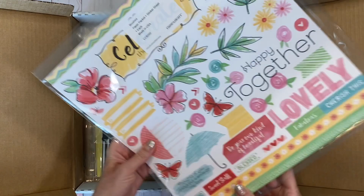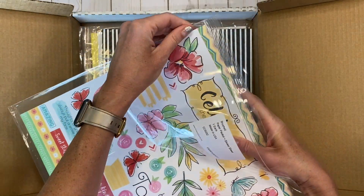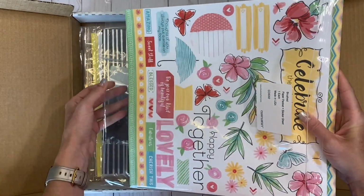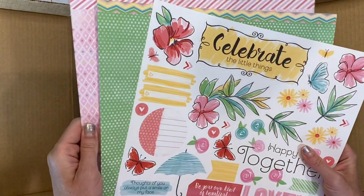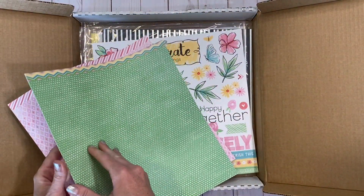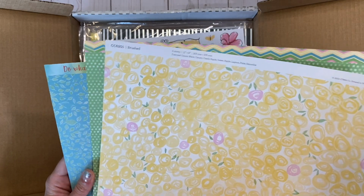So I also grabbed the updated brushed paper. I hadn't grabbed this yet because I had so much of the old brushed paper. This is part of the Bring Back My Pack series that Close to My Heart does. So they pulled a very popular paper pack from years ago and they refreshed it with our current colors and a new sticker sheet. So I did a process video with this paper pack already, and I'll link that below. I did a really cute scrapbook page with mixed media and stencils.